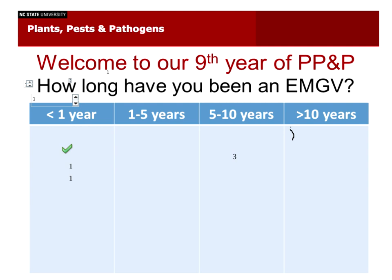Within that A, there are actually two different tools. There's one that will allow you to use just a simple text label, and another that gives you multiple lines for more text. I can see that people appear to be using both of those, which is fine. And getting an interesting distribution here. Quite a few folks who are newbies, which is great.